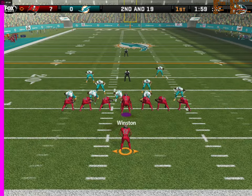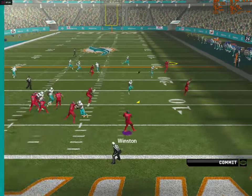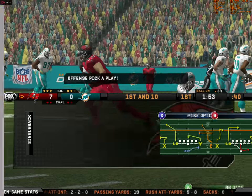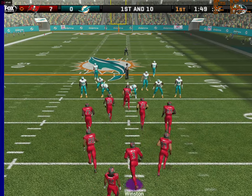The Dolphins with a 4-man front. With the carry, play action. Rolling right, throws on the run. Jones comes up to make the play at the 34-yard line. First and 10. Ball on the 34-yard line.